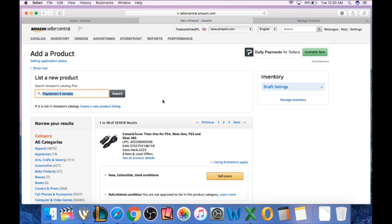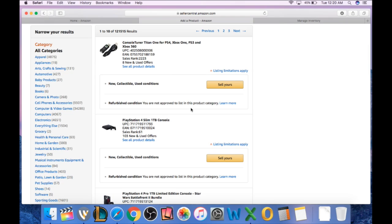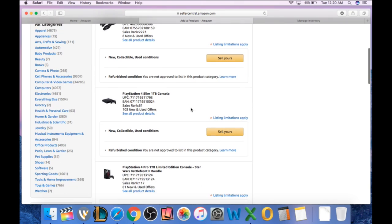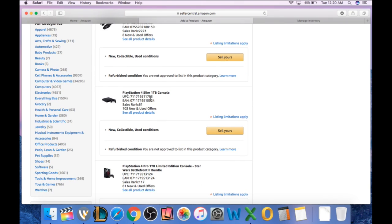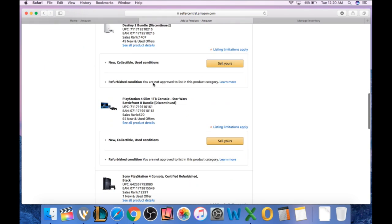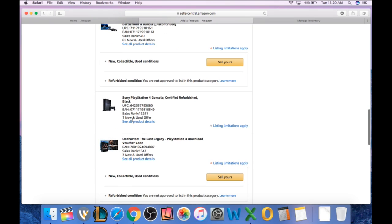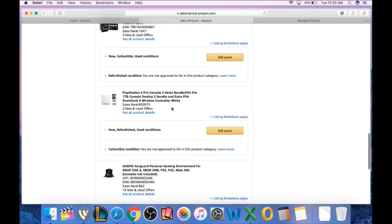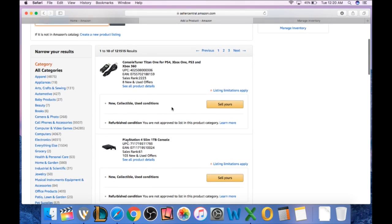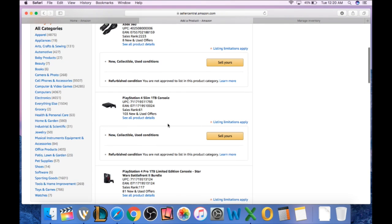So it's going to bring up all of the results. So it came up with 121,000 results. It should come up with the most relevant at the beginning. So here's a PlayStation 4 Slim, 1 terabyte console. We keep scrolling down. There's the white one. So what you'd have to do is find your exact matching item. Here's a refurbished PS4 console. So let's say that you did have this very first 1 terabit slim one. Let's say that this was the item that you had purchased at a garage sale and now you want to resell it on Amazon.